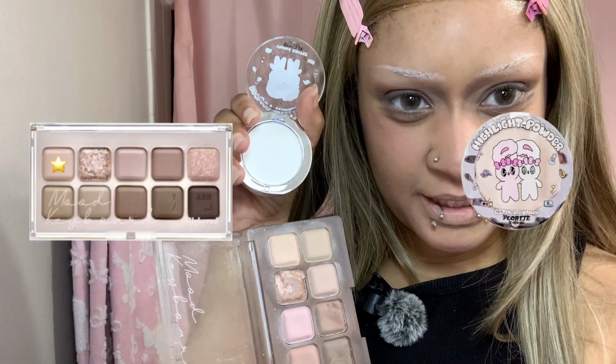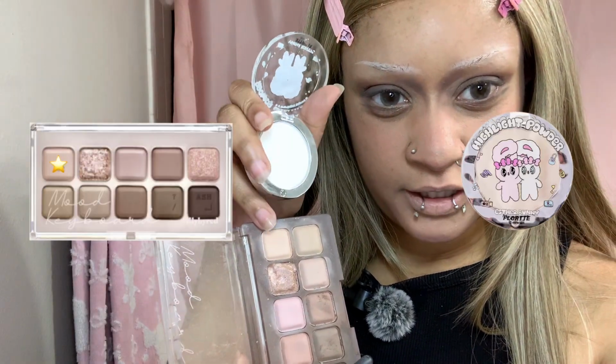I'm going to try and mix this highlighter powder and this together, as this to me is a little too white. I'm going to go over that cut crease.